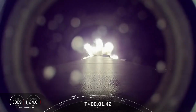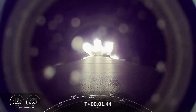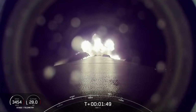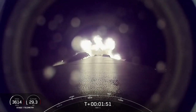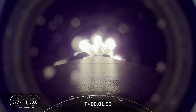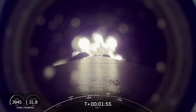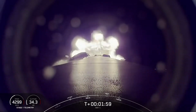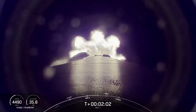Now we have several events coming up in quick succession: main engine cutoff, or MECO, stage separation, second engine start 1, or SES1, and fairing separation. Main engine cutoff, or MECO, is where all 9 Merlin 1D engines shut down to slow the vehicle down in preparation for stage separation, which is where the first stage separates from the second stage.